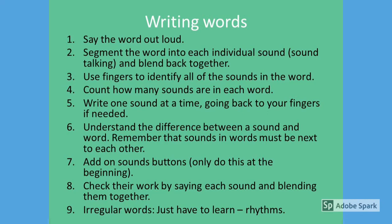It's important for children at this age to be able to say their words out loud. We get them to stamp them, we get them to say them on their fingers, to shout them out as well so that they can hear those words really clearly, identifying the sounds, being able to remember those sounds and then write them down. Then we ask them to check it and see if they can read it themselves.